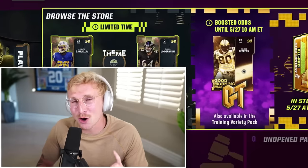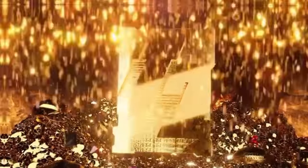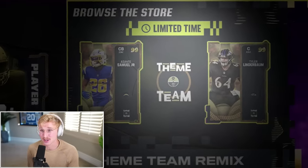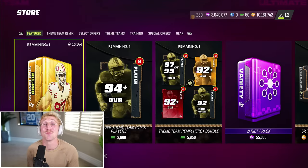pack opening. I don't know what happened that day, whether the stars aligned, Mercury was in retrograde, or I stumbled upon a glitch. But I have a goal for today. My goal is to beat that pack opening. It's a tough task to do, but I'm prepared. I have 10 million coins. I have 3 million training, and golden tickets are in packs. They have boosted odds right now, and there's two gold 99 limited players, Asante Samuel and Tyler Linderbaum. So I'm gonna do my best to pull absolute heat today, and I hope you guys enjoy.